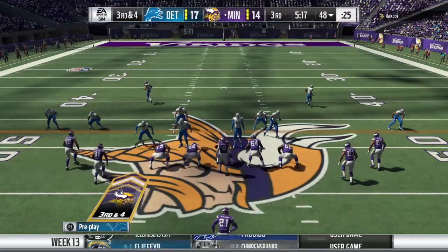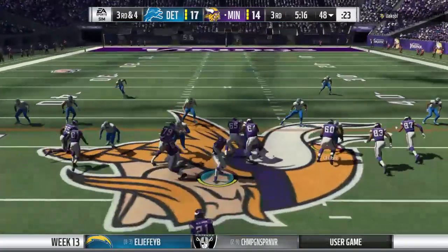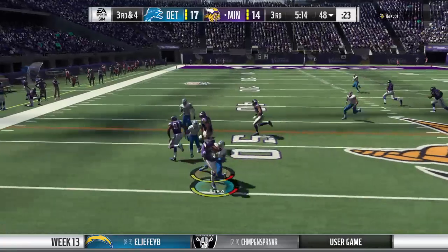Well, you know a coach said that, right? Yeah. Not an actual player. No chance at all. Way easier said than done.